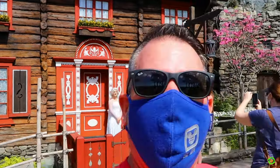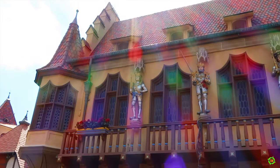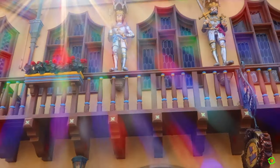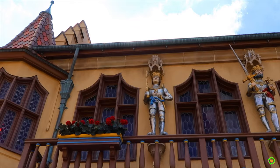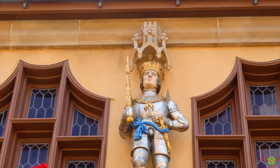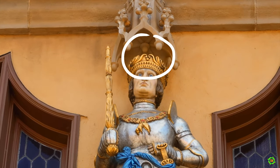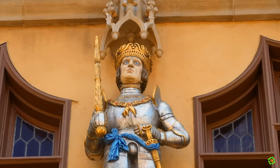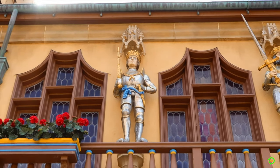Wow! So happy to be here. We got some hidden Mickeys up here. So, I don't know if you can see this. The sun has hit me in my eyes. So, the hidden Mickey, this guy right here in his crown. There you go. You see it? There it is. It's inside the German Pavilion. The hidden Mickey.